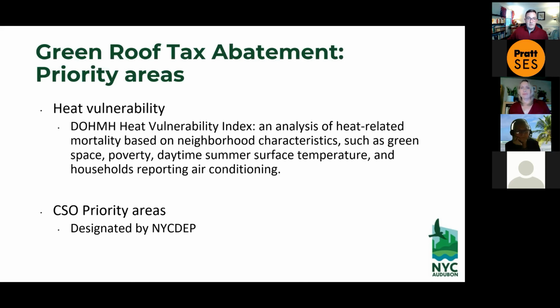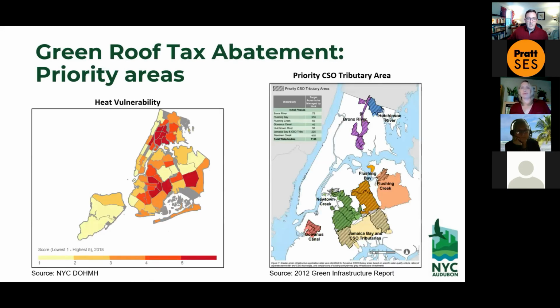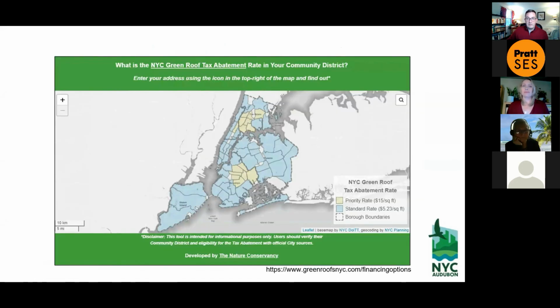They also considered priority areas to be areas that are within CSO priority districts, and this was designated by DEP. And you can see where these two main criteria overlap. So these are the priority CSO tributary areas, and this is the heat vulnerability index. So you can see where these central areas overlap, and this is really where there aren't any green roofs at this point. So these areas were designated to be priority areas.